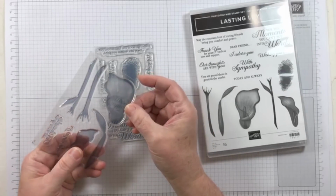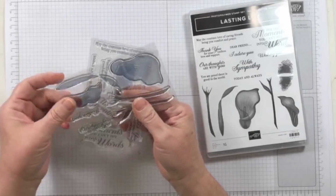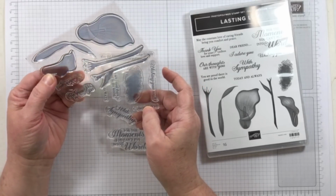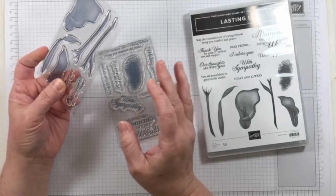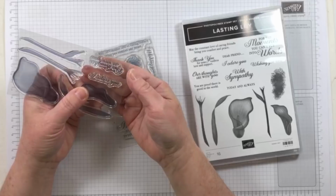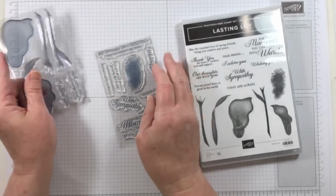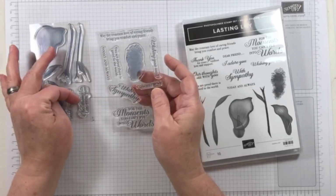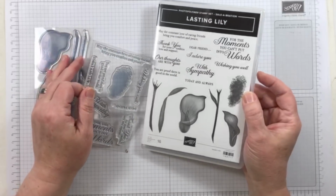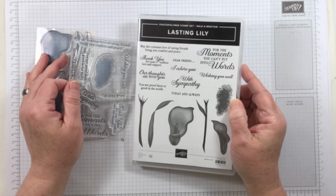It has a really distinctive look, and it has so many fonts, so many beautiful sentiments here. I think this is a little bit more geared to sympathy cards, but we've got something here that says I adore you, so that would be more of just an all occasion. But with sympathy, we've got our thoughts are with you, and then this gorgeous lily. This is going to be perfect for those that have challenges with making sympathy cards.